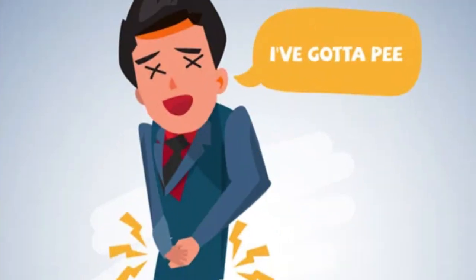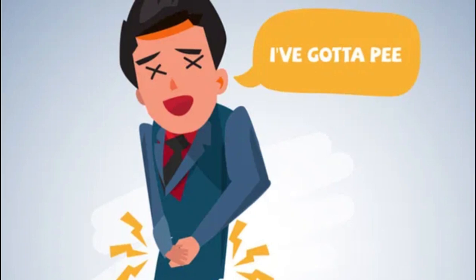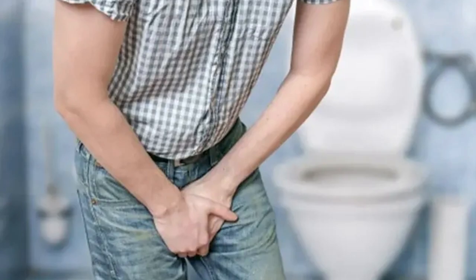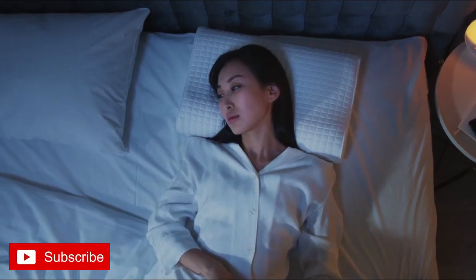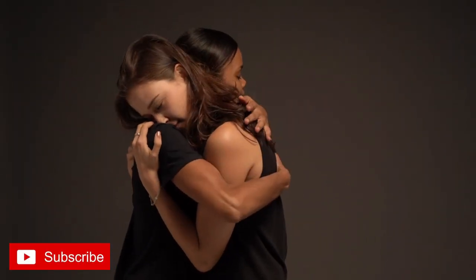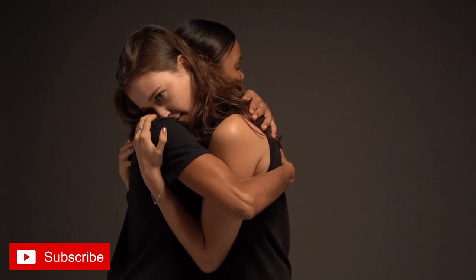Symptoms include frequent urination, especially at night, weak urine flow, and difficulty starting or stopping urination. These symptoms can disrupt sleep, affect daily activities, and even lead to embarrassment and anxiety. Understanding this condition is the first step towards finding relief and improving your well-being. Importantly, remember to consult your doctor for proper diagnosis and treatment options tailored to your specific needs.